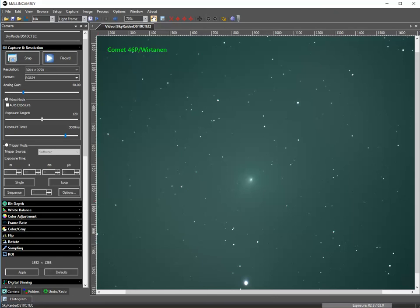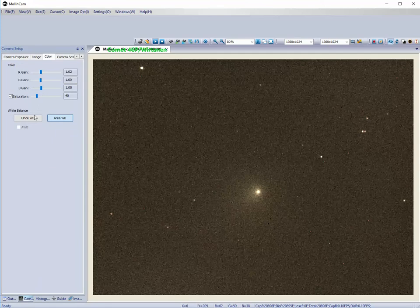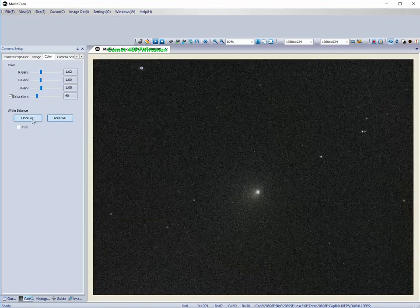So again, this is with the DS10cTEC. And I can switch over to the Star Vision. Maybe I'll see if I can do a white balance. There's a white balance. Okay.